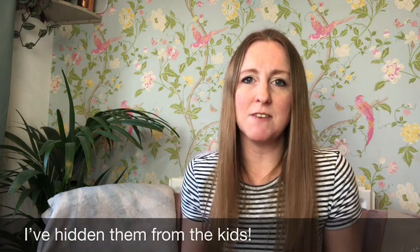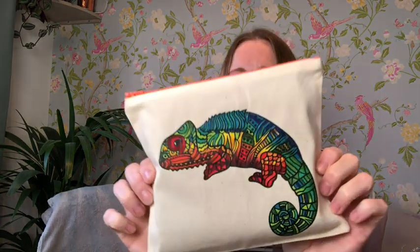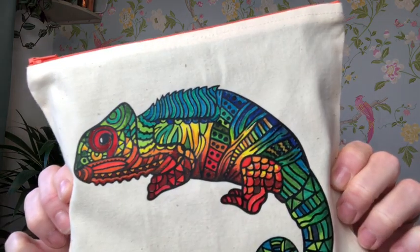But these pens, they're not like those pens. They are premium quality fabric pens. I've recorded a little bit of the process just to show you, but I will just show you. I'm so pleased with this. I'll just show you what I made. So look at the colours on that.